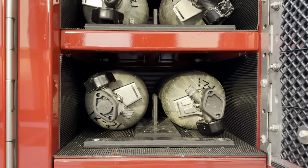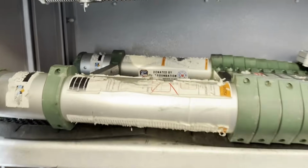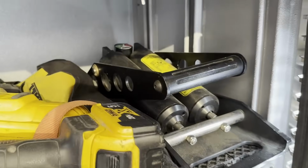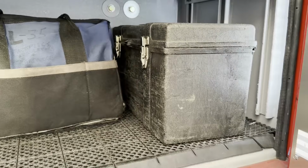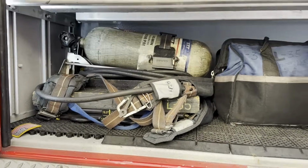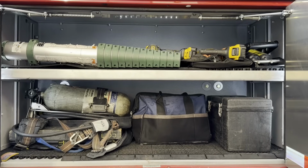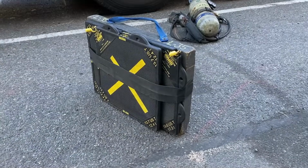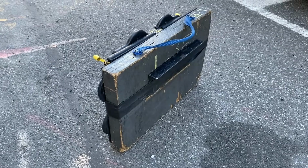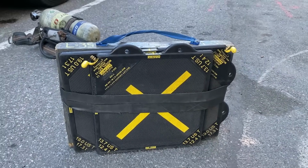Four more spare cylinders. Got a telescoping ladder, some drills. BI stuff, face piece regulators. We got the space case, which is used for someone in between the platform on a subway station. So this is a better look at the space case. It has two airbags on the side and a piece of wood. This will lay on the side of a platform at a subway station, and it'll just move the train over a little bit.